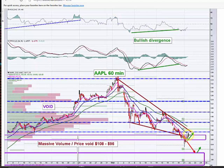Still hanging in that 105 short for 2 weeks out. If you were nimble and closed that, more power to you. I didn't do that, but certainly, in hindsight, that was a smart thing to do. Take that quick profit, and then you can recycle in short here up towards 108. If it gets that far, that would be a nice trade.